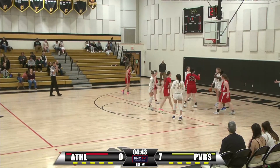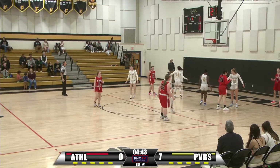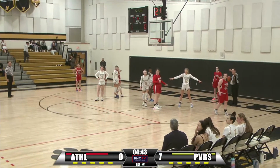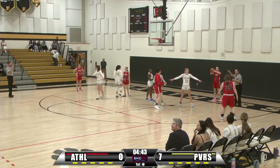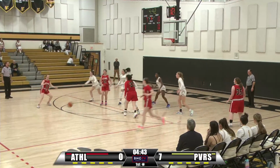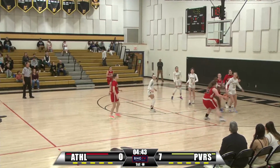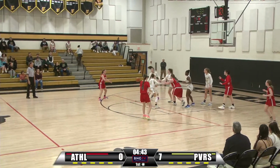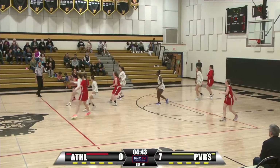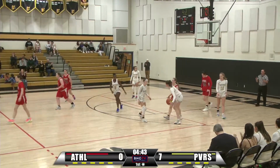Good defense there by Ring. And ball heads out of bounds. Athol will keep the ball, but Pioneer is not going to make it easy for them. Horrigan tosses it up. Little tumble with the ball, but Athol maintains it. Good swinging with the ball by Athol. Pioneer really ferociously going after the ball.